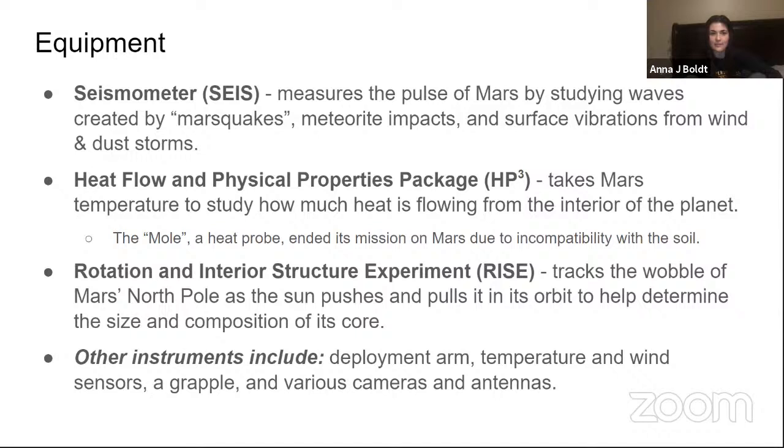This is known as the MOLE, which is a heat probe that ended its mission on Mars due to incompatibility with the soil, which I'll talk about a little bit later. There's also the RISE, which stands for rotation and interior structure experiment. This actually tracks the wobble of the North Pole due to the sun's gravitational pull in the orbit. And this can help scientists determine the size and composition of the core, or if Mars has different layers in its core, similar to Earth.